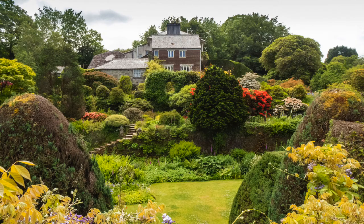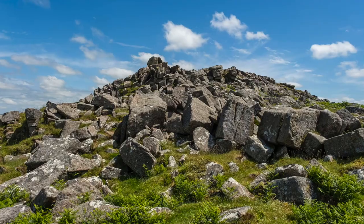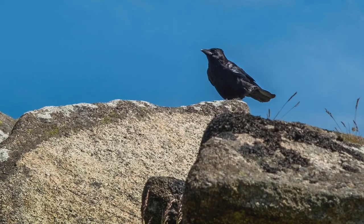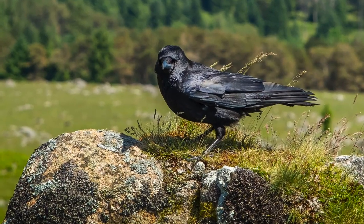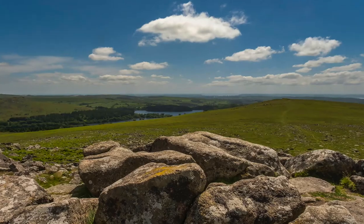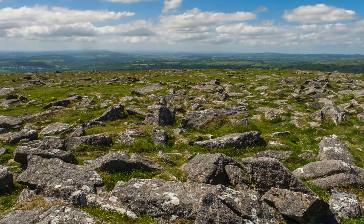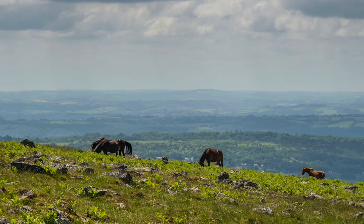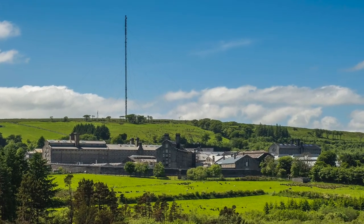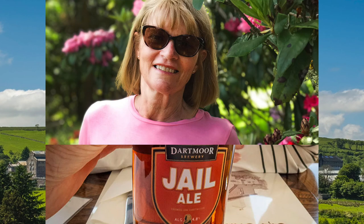On the way back from the garden room, magnificent gardens to visit by the way, we stop at Sharpitor as I dash up for a few shots. And that's Burrator Reservoir in the distance. Princetown Prison, built in 1809 to lock up French prisoners, it's still in use today, over 200 years later, as I pop in to pick up my jailbird, Sacre Bleu.